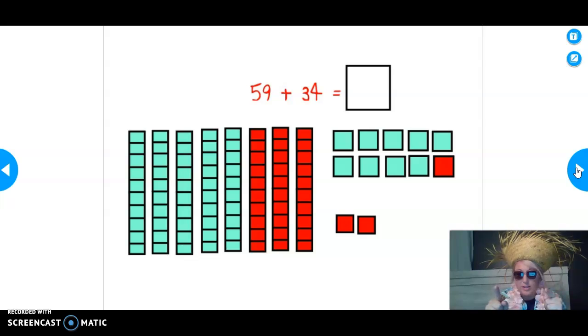But as I look, I see that the 1s, when we group them together, there are some 1s grouped together that makes a full group of 10. So when I'm counting all of my groups of 10s right here, I also can be counting this group of 10.